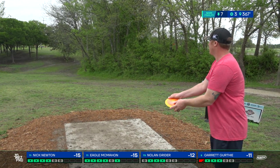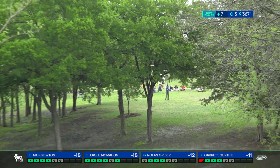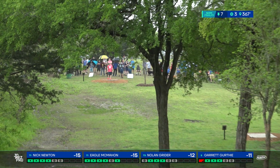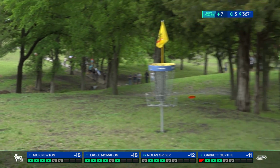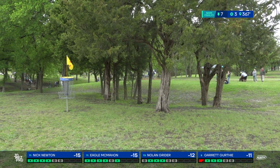Let's see what Nolan does here. So you see how everybody's going Anhyzer? It's got a swoop. Gets past it. And see what I'm saying? You see how once it's on Anhyzer, it kind of drops down? Yeah, it's beautiful.